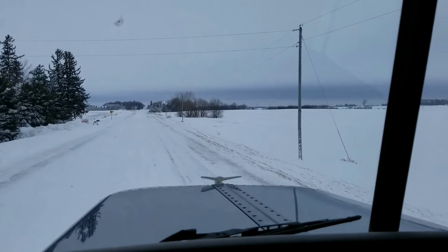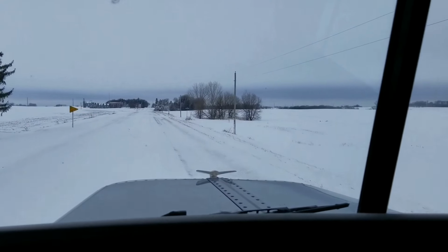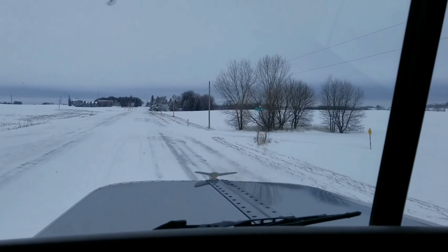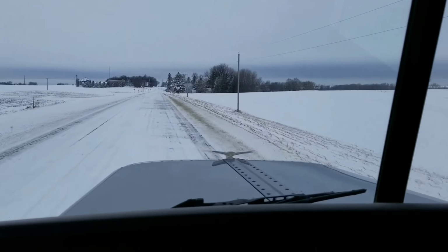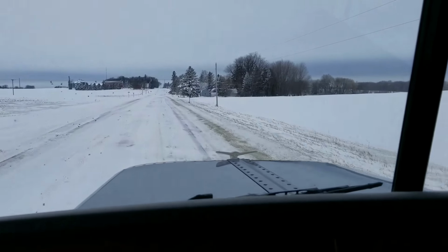Especially when you're trying to get into farmers' yards and back up to their milk house and the yards aren't plowed. It can really suck because you can get stuck really easily. You can even get stuck on flat ground because there's no weight on them tandem axles, because all tandem axles do is they float.